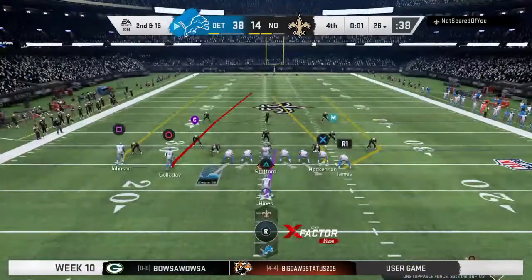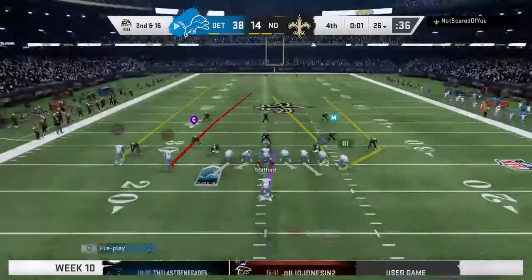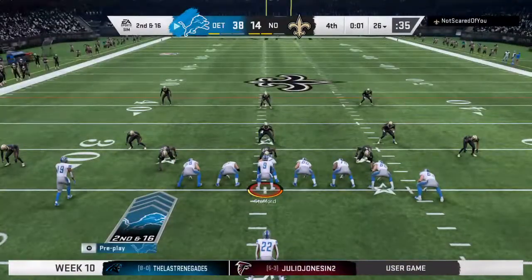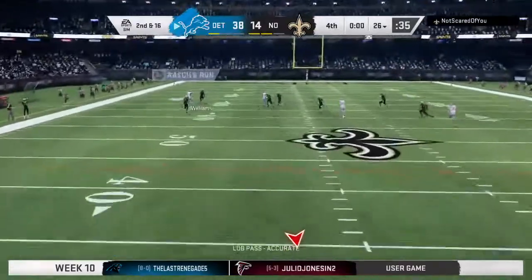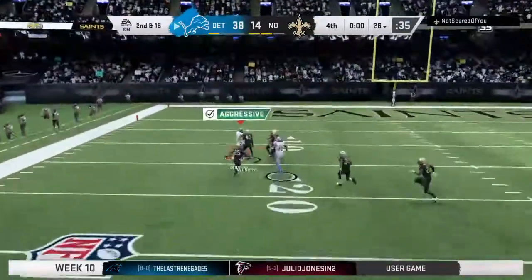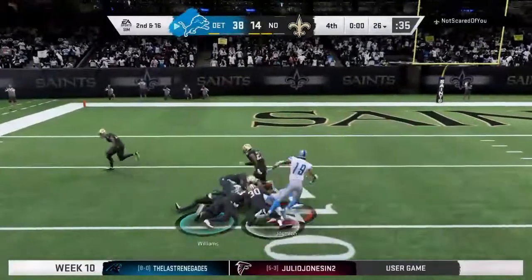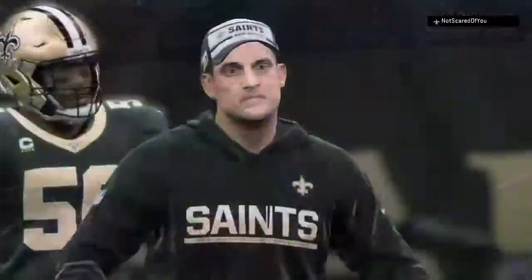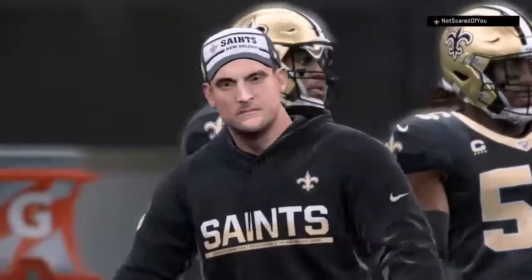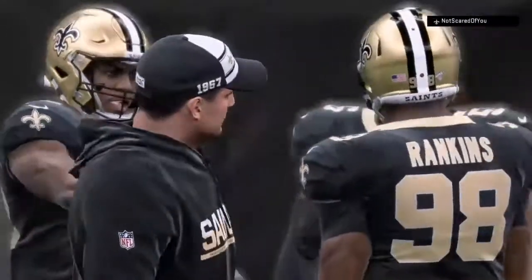Protection is certainly going to need to be a bit better here on 2nd and 16. He's going to loft one deep left side here. Oh, man, it's caught inside the 10. And he will be marked down inside of New Orleans 10. So this one's over. It's a win.